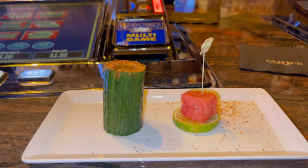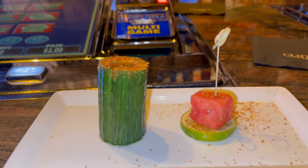It's more bar earlier, and then it turns into a lounge later. My two favorite drinks are the Don Sandia. That is the tequila shot in the hollowed out cucumber. You take the shot, then eat the cucumber. I think that's a really neat idea.